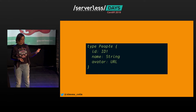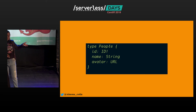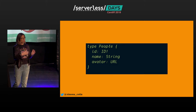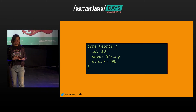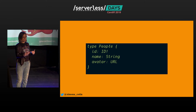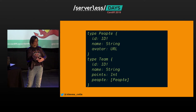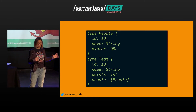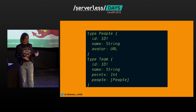And this is how you define one. You basically use the type keyword. In this case, we are defining type people that has a couple of fields, and then you can see that we can assign an ID, and that's a scalar type. That's like a primitive type. We also have the string type, and we can define custom scalar types, in this case URL. Think of date formatting. That's something that you'd want to implement in your application, and that would be a custom scalar type. We also have nested types. There's support for nested types. In this case, our team contains an array of people. And this is how you define arrays. You use square brackets to say that this will return an array of people.